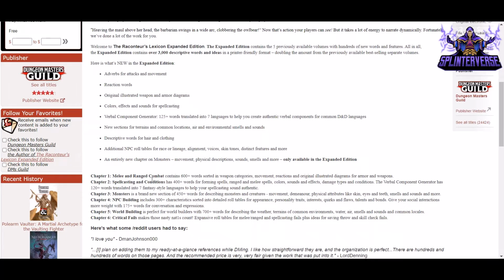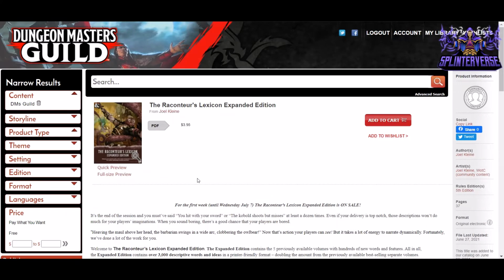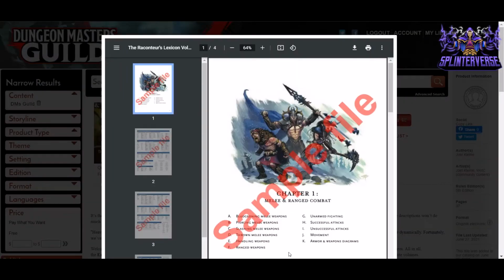Melee and ranged combat contains 600 plus words sorted in weapon categories, so very well organized. And so they've got some quotes, and somebody says "I love you" for this. So yeah, not everybody is a wordsmith, right? You might have other talents like coming up with story ideas or whatever. Not every DM is going to be just a thesaurus of words. So this is meant to supplement what you're doing, and let's look inside at it.